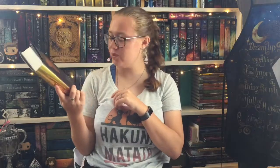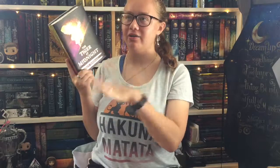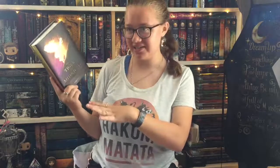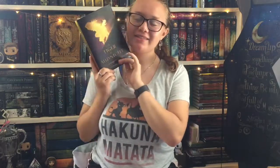And then you can also get some weapons, and there are 4 different weapons you can get, and the one I chose was the twin daggers, and for this prompt you have to read a book with an assassin or assassins in it. And I chose The Tiger at Midnight by Swati Dala. Whoops. And I also got this at BookCon. I think it was my last BookCon video where this came up, and I told you guys the reason I picked this up was because I saw the word assassin, and so I think this is the perfect pick for that.